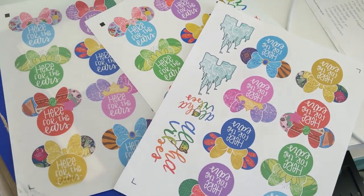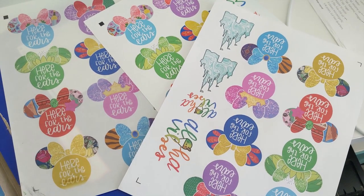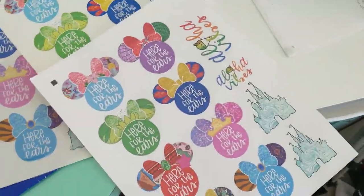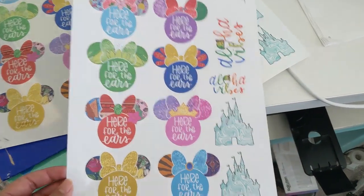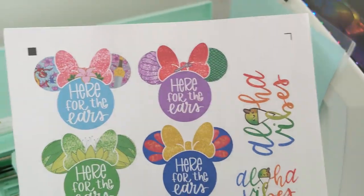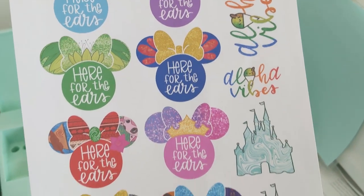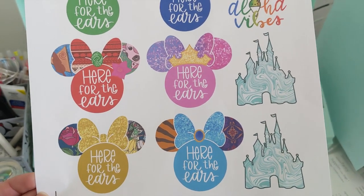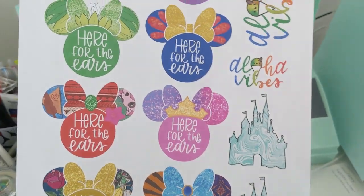Alrighty, guys, happy Thursday? Thursday. So I went ahead and printed these off, or these are the things that I've been working on. Sorry, I don't think I showed everything to you guys, but these are the mini ears that I have been working on. The Moana one took me basically all day yesterday, so that was intense.